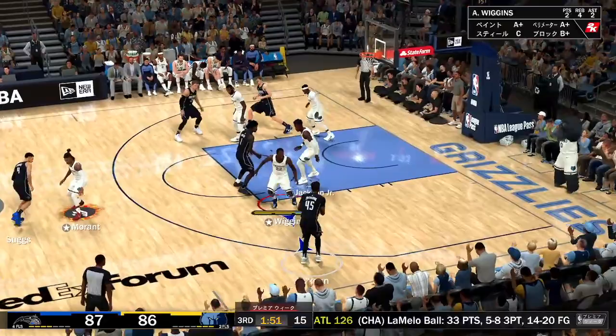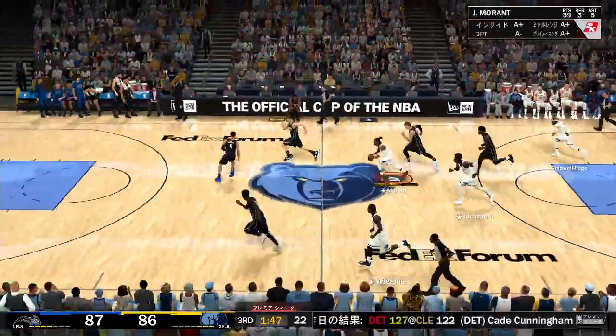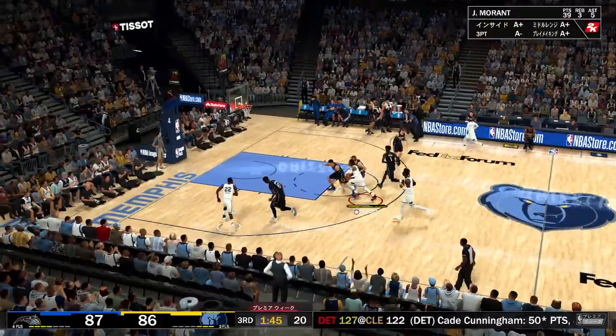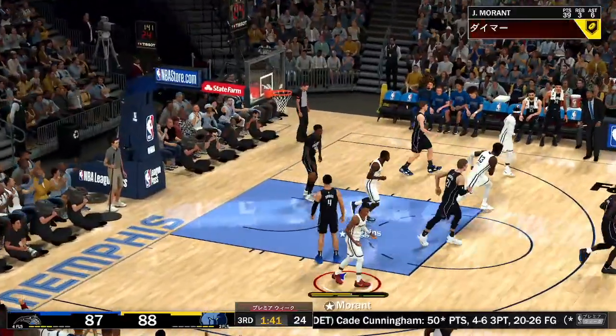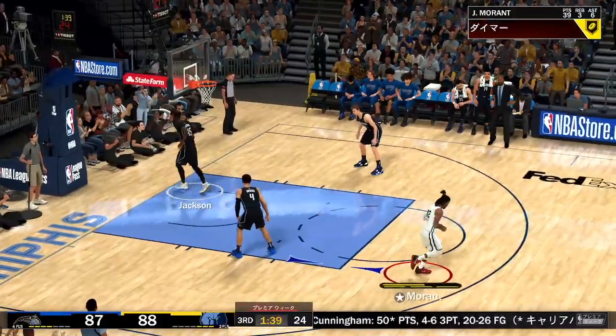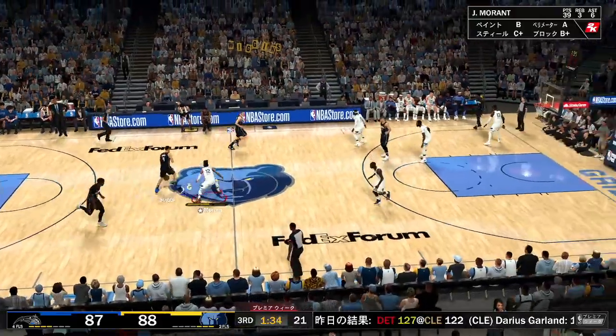Morant against Suggs. Jackson from long range. It's Drummond with the rebound. Well, that's what the defense has to do. Make that shot as uncomfortable for him as possible. And that one's good. Wiggins. Making his size a factor. Wiggins does work in the paint.